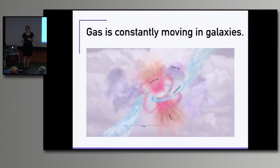So we think that if stars are continuously forming, then the disk needs to continuously be getting gas in order to form those stars. So that gas is coming from somewhere, and it must be from the space around the stars. So this area, with all this gas, which we refer to as the circumgalactic medium, around the galaxy, must be feeding star formation. So if you want to form a galaxy, you have to understand this gas.